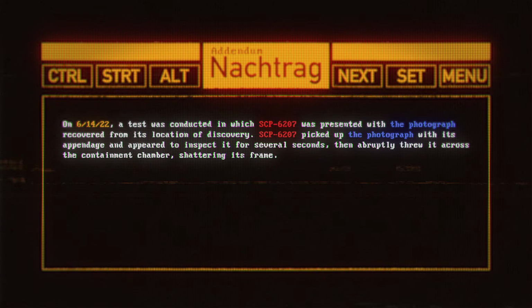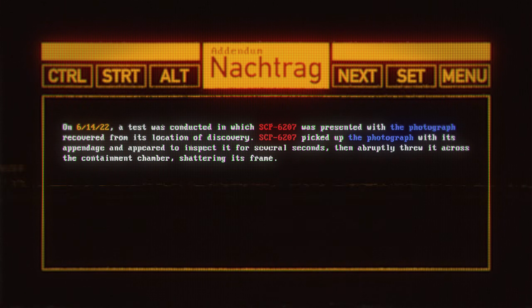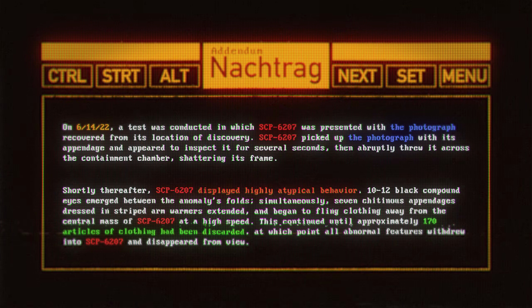Addendum. On the 14th of June 2022, a test was conducted in which 6207 was presented with the photograph recovered from its location of discovery. 6207 picked up the photograph with its appendage and appeared to inspect it for several seconds, then abruptly threw it across the containment chamber, shattering its frame. Shortly thereafter, 6207 displayed highly atypical behavior.